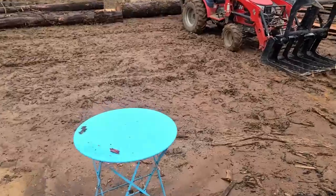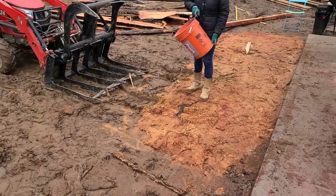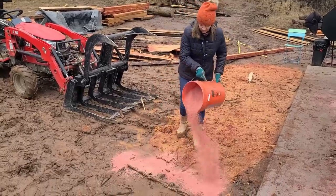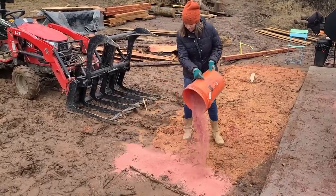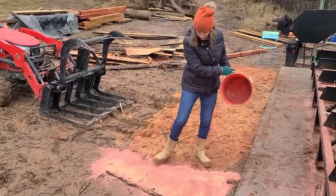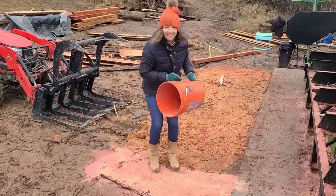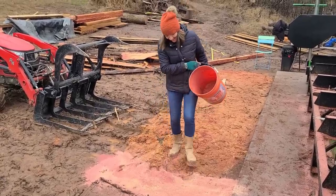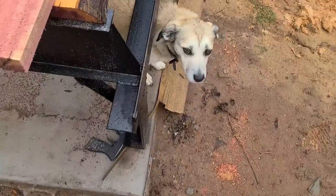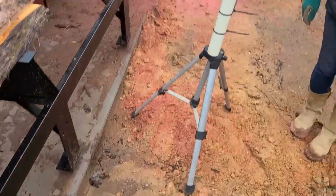Got a full bucket already. Put it down thick. We got plenty of that stuff. Where do you want it? Right next to the stuff. There you go. What do I have to do? Hey, you're not in our club. What are you doing, little mountain cur? I wouldn't hide under the sawmill, honey. She's up.